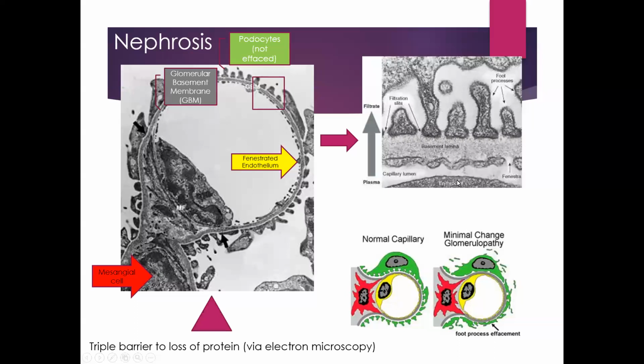If you take this box here and blow it up, you'll get a higher power image of the sandwich. So you have an erythrocyte belonging where it should go in the capillary lumen. We have the fenestrated endothelial cell surface with the fenestra right here. We have the basement membrane, and then we have our podocyte foot processes with very visible filtration slits in between. These are the foot processes. This 3-segment layer is what I refer to as the triple barrier to loss of protein. That's what's keeping protein in the blood and outside of the urine, because this is normal.